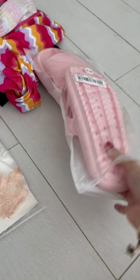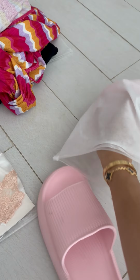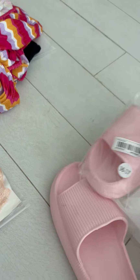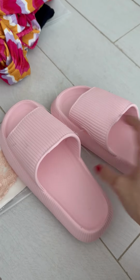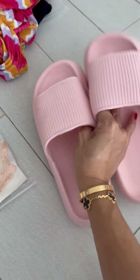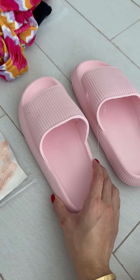The next thing I got was this pair of slides. So I'm sure you guys have seen this everywhere. Like, I see a lot of people in my neighborhood wearing them. On Amazon, these sell for like $23, and on Temu, they were like less than $4. So cute. They definitely will do the job just for walking around, like walking my dog. Super cushy, super cute, and I love the color. Really, really happy with these.